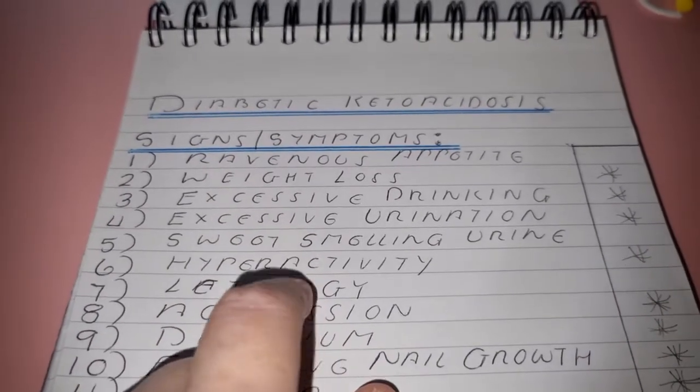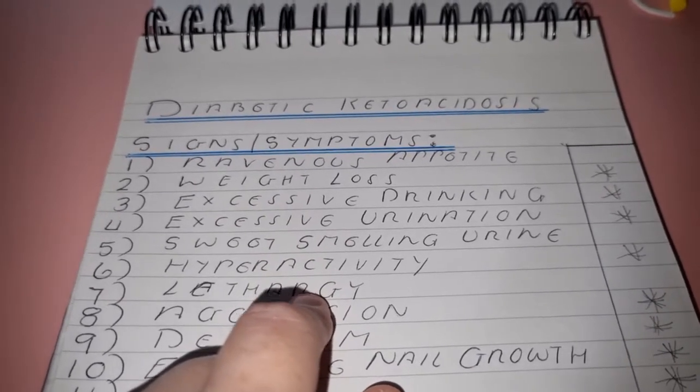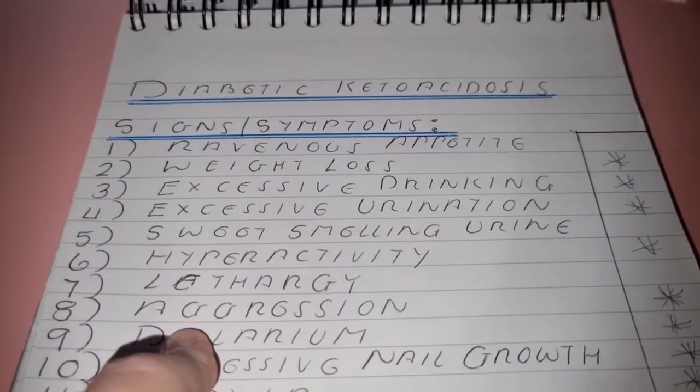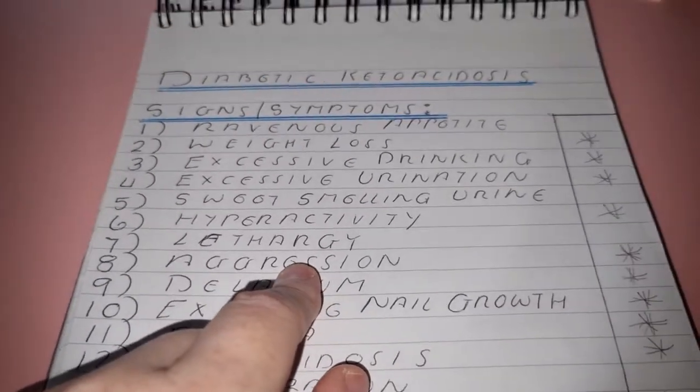Lethargy, well, we all know that. If they start to get really, really sluggish, tired, weak, so that's what lethargy is. Then what's this one? Aggression. Well, we know what aggression is.